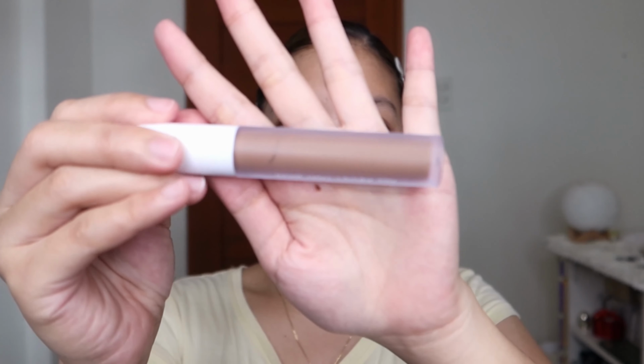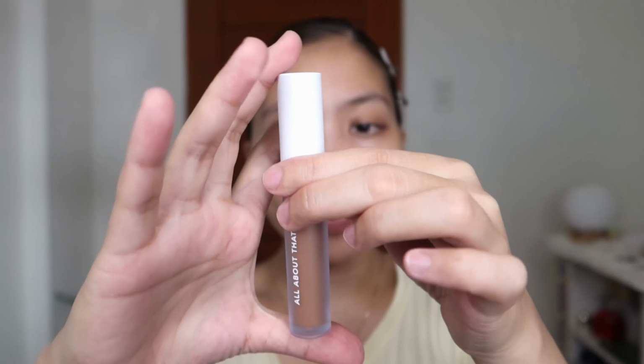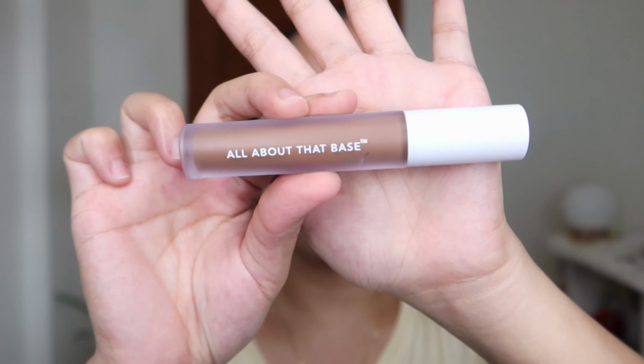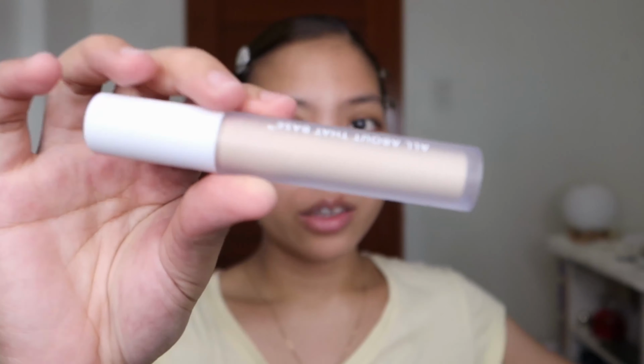Let's open Toffee. And ta-da! Oh, okay. I love their packaging. Para siyang frosted. Ganyan. Maganda! I love the packaging and malaki siya. All about that base. I'm all about that base. So, ayan. In fairness, ha, sa takip may logo din nila.